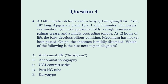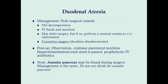All right, so the answer is A, abdominal x-ray. So here you have a child who has apparent Down syndrome based on the clinical presentation. And anytime you have a child with Down syndrome, when you have bilious vomiting or what appears to be a GI blockage, the first thing you're thinking of is duodenal atresia. So duodenal atresia is a relatively common problem.